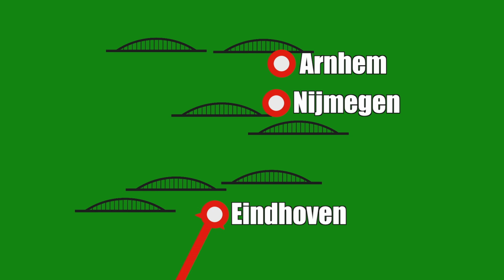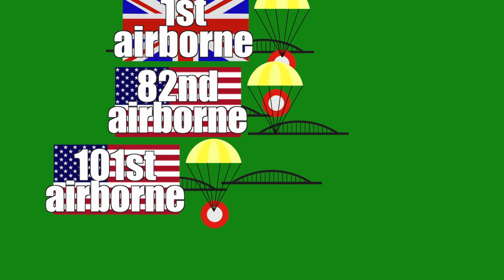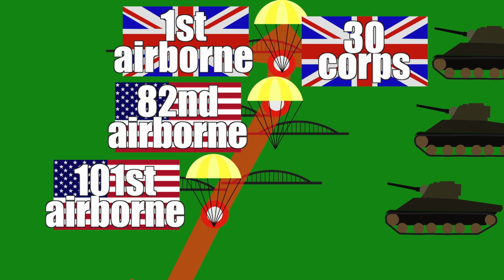Operation Market Garden aimed to provide a route for the Allies to Germany, and also to surround enemy troops to cut them off. It was split into Market, which involved airborne troops capturing bridges, and Garden, that required land forces to quickly follow and hold the bridges.